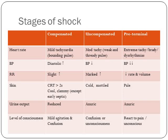And then as you go across to uncompensated and pre-terminal, they become anuric, with more significant decreases in blood pressure. And what might be initially a bounding pulse will become weaker and threadier, and they'll become less conscious as it progresses.